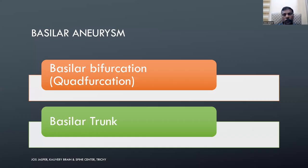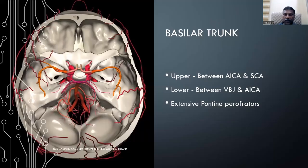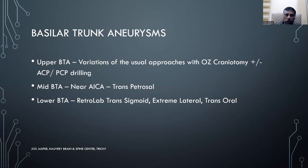Results started improving only by 1980-85. When we talk of basilar aneurysm, we are in theory talking of either a basilar bifurcation, which is actually a quadrifurcation, or a basilar trunk aneurysm. I'll first jump into the basilar trunk. We divide it into upper and lower, depending on the position of the aneurysm in relationship to the ICA. Upper would be between the ICA and the superior cerebellar artery, while lower is between the vertebrobasilar junction and the anterior inferior cerebellar artery. What we have to remember is the basilar trunk has lots of pontine perforators, and approaches will depend on where the aneurysm is.